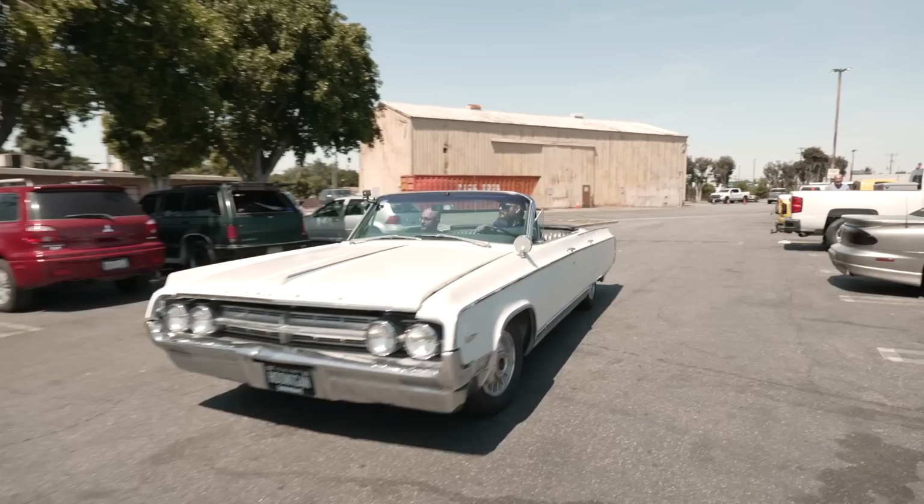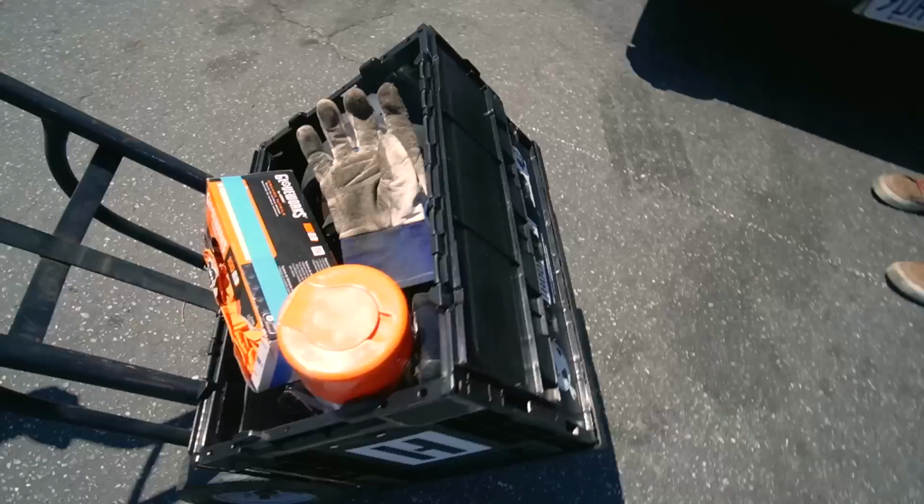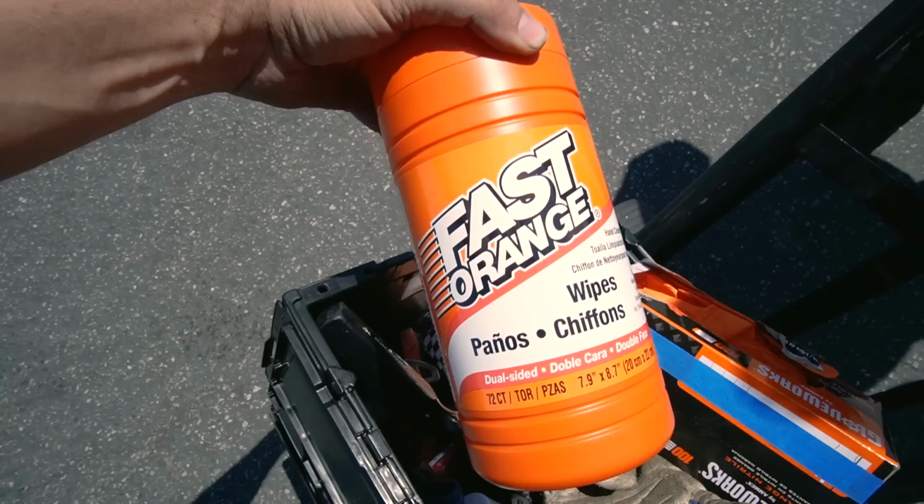All right, here we are, the land of hopes and dreams. Pick your part. What do you got going on here? We got the supply box. Yeah, this is our crate full of all the goodies, mostly angle grinder, impact, all the breaker bar. Hope you have a hammer in here somewhere. Yeah, gloves, and by the way, the best hand cleaner ever made. Let's go.